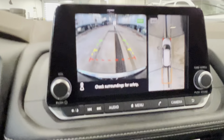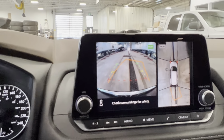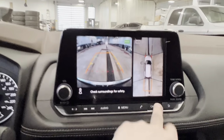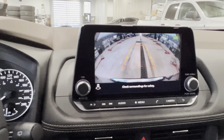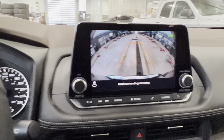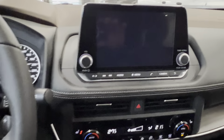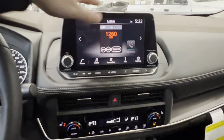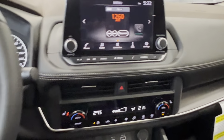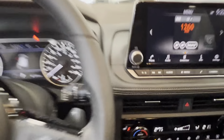So you got that beautiful 4K ultra clear camera with predictive lines. Hit your camera button again. You got the parallel park mode. One more time, you've got a full rear end view there. And then of course it does come with Apple CarPlay, Android Auto. All you do is plug in down below here and it's gonna mirror your phone right up on the screen here with Google Maps, your own contacts, your own music, all of that.